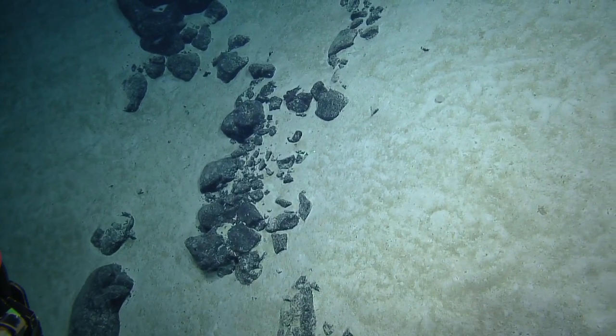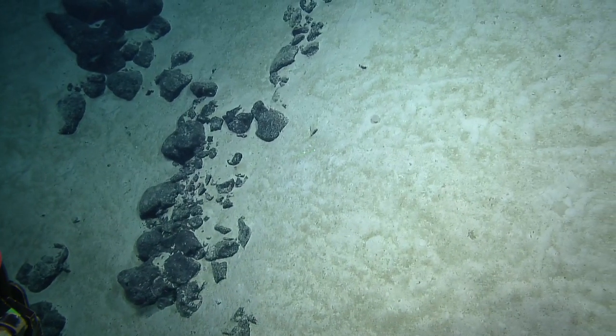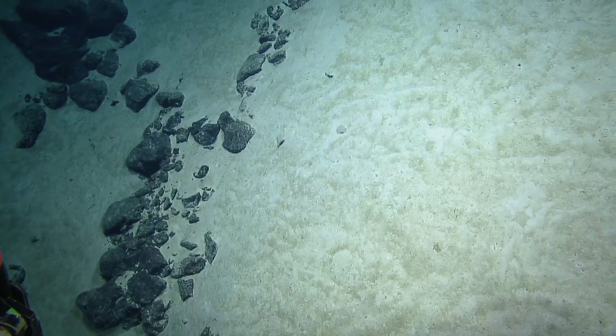Do you see that little round thing on the sediment? Yeah. Let's check that out. Is it in there?